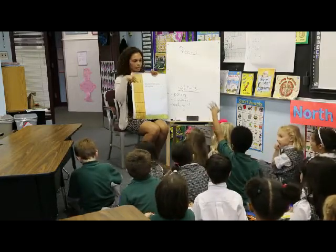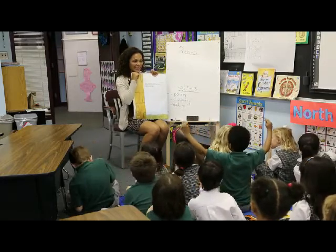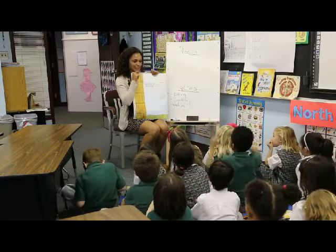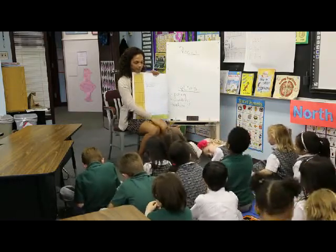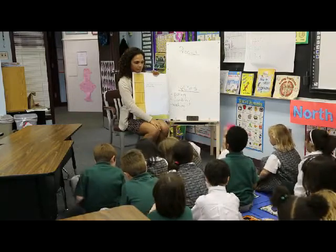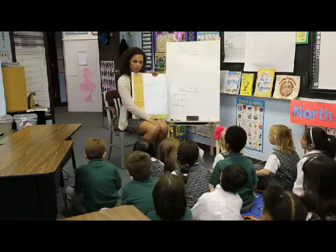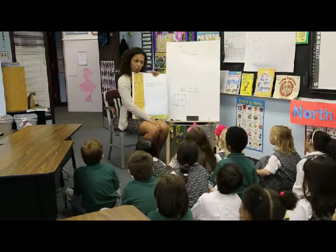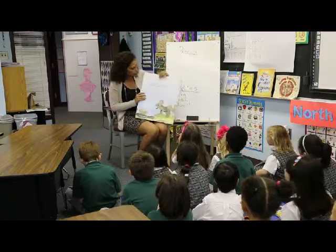Who has a different prediction? What do you think Tillie will find on the other side? Raphael? All mice. It might be all mice, and then maybe they should cut off the wall. Do you think they should just tear down the wall? No. Well, we'll see. We don't know. We haven't read the end of the story yet.